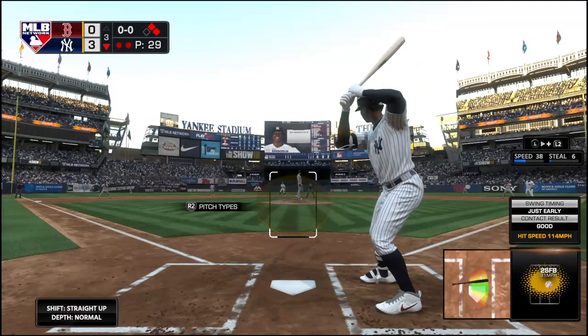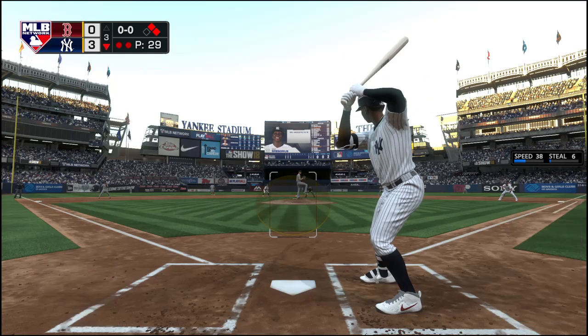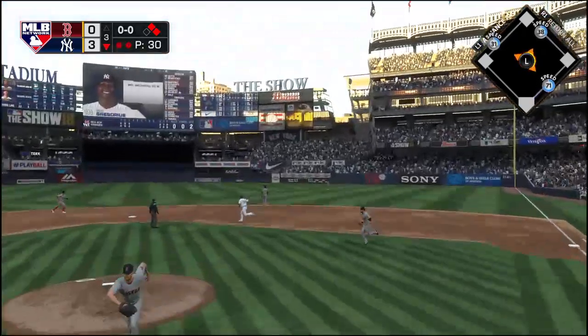Here's Didi Gregorius. He's got a chance to add on to what's already been a big inning for them. Yeah, two on here and three on the board already. They've absolutely come out and forced the issue of this inning, Matt.